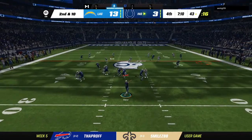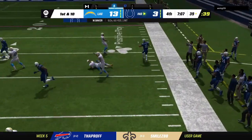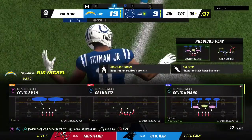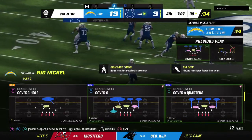Now he'll look to throw here on 2nd and 10. He'll give this one to Pittman. And he's going to be out of bounds, but not before he takes it inside the 40. Good yardage there for the Colts. 18 and a 1st down.